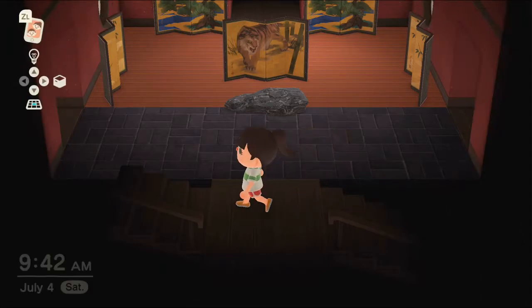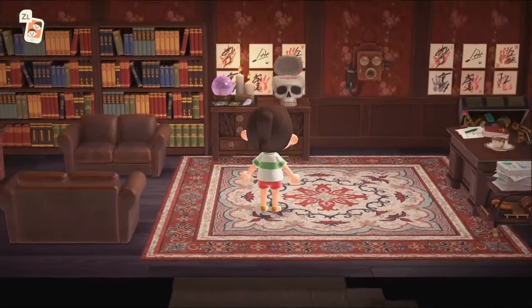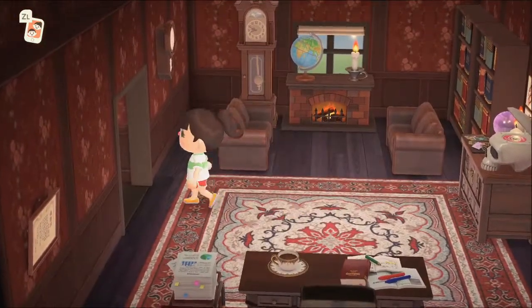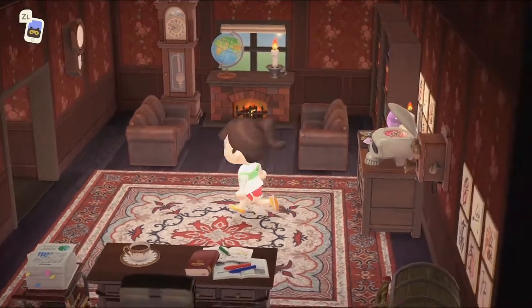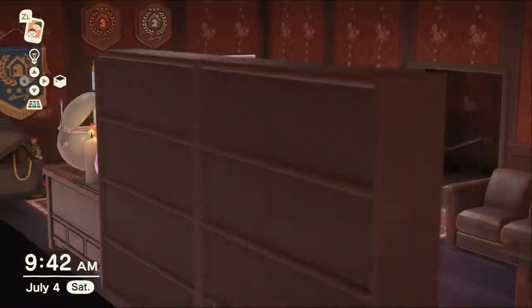I feel like the next room you really get to visit in the movie itself is probably Yubaba's office. So let's go ahead up there and go to Yubaba's office. I really tried to recreate this the best that I could. So when Sen first comes into Yubaba's office, she face plants right here in the middle of the carpet and talks to Yubaba, who sits at her big old desk.